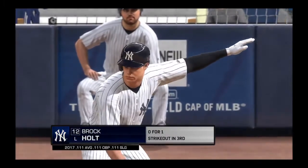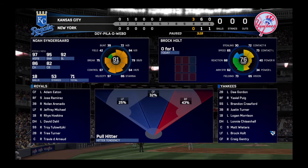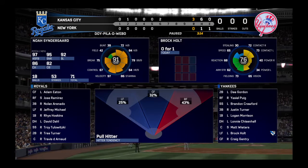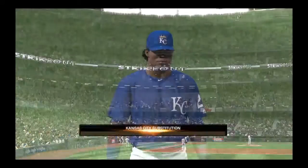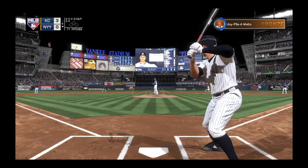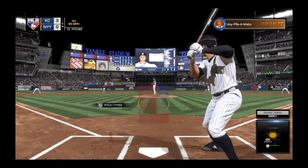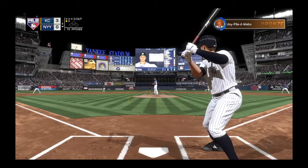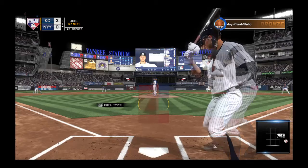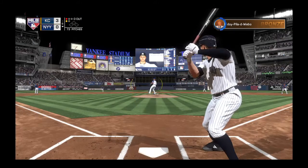Striding in once again, Brock Holt. He'll have the opportunity to kick things off, left fielder Brock Holt. First delivery to him on the way. And he jumps at a changeup, a swing and a miss. The 0-1 pitch. Ball 1. From the windup, the 1-1 pitch.